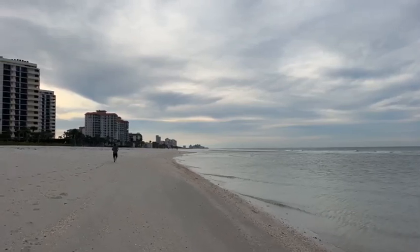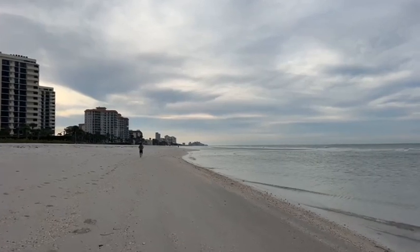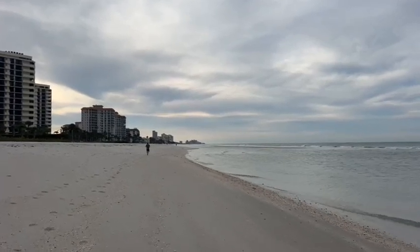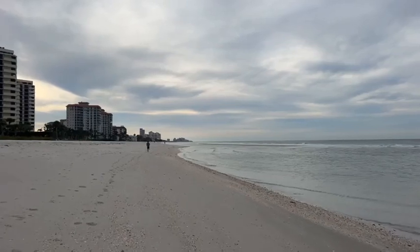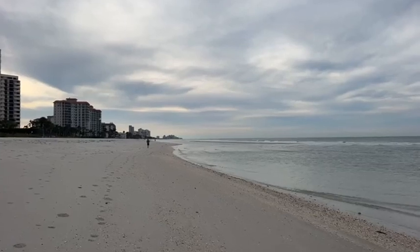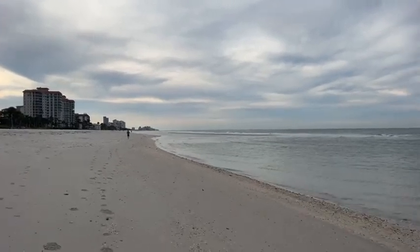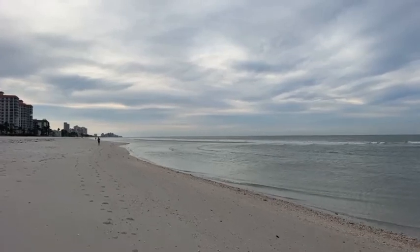Sand's really soft along here. Gotta get a little higher up on the beach. Sinking way down in. It's harder up here.